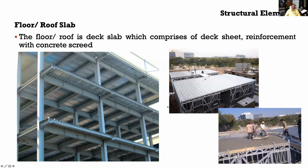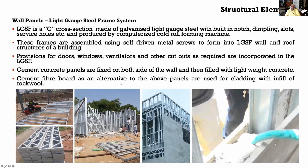The floor is a deck slab, and why is it called a deck slab? Because once you erect the steel columns, over that you put a deck sheet. This is a steel profile sheet of 0.9 mm thickness. It is a galvanized steel deck sheet. Over this deck sheet you lay the reinforcement, and then you do the concreting, and that concreting is around 75 to 100 mm over the nominal reinforcement. So here in this project, the deck slab is being used.